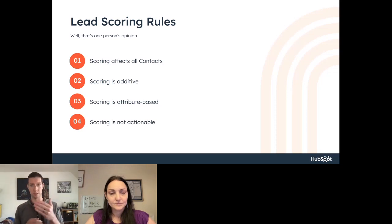And you can layer things just as you might layer lists. You might have 4 or 5 different filters for a list. You might have 4 or 5 different enrollment triggers for a workflow. You can do the same thing in lead scoring, but after a certain point, you have to be mindful of what you're doing because you do only have 100 score attributes per property. So you want to make sure you're mindful of all of that.